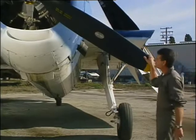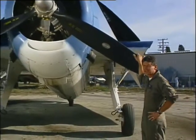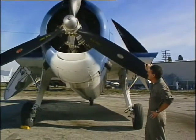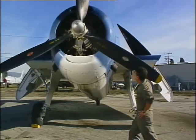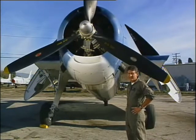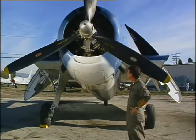As we first start our pre-flight, we can see how big this airplane really is. Standing next to this airplane, we've got a 13-foot, 1-inch diameter Hamilton Standard propeller. Looking up at the engine, a 14-cylinder, 2,600 cubic inch Wright Cyclone R2600. It develops 1,900 horsepower.